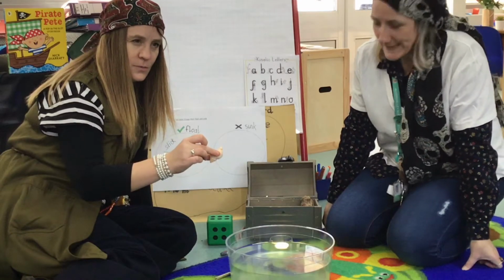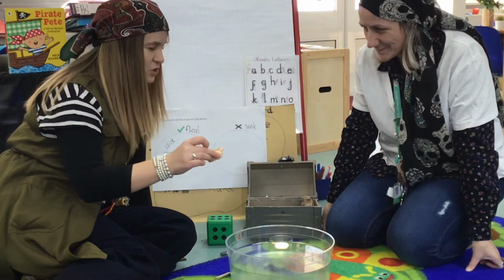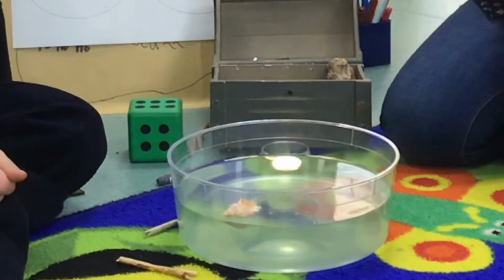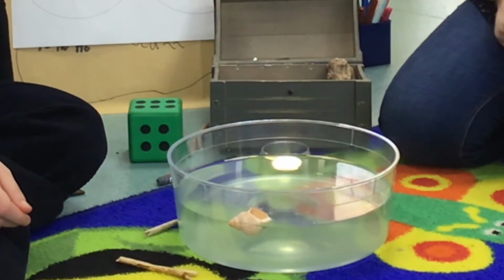What do you predict at home? That's a great word. Predict. Predict is a really good guess. It is. Predict what you think is going to happen. Floating. Oh man. Floating. Hold on a second. It might fill up with water, especially if I do this.